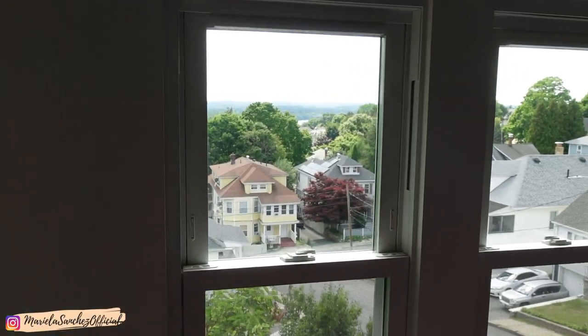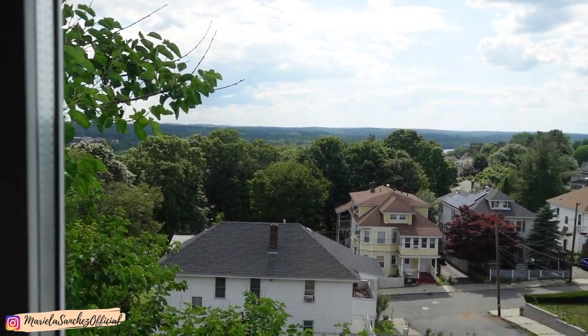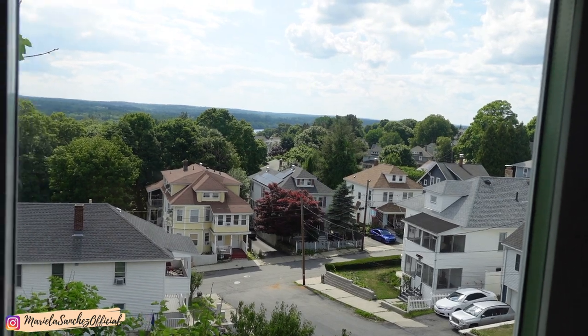Did I ever show you guys the beautiful view that you get to see through my studio window? I absolutely love it.